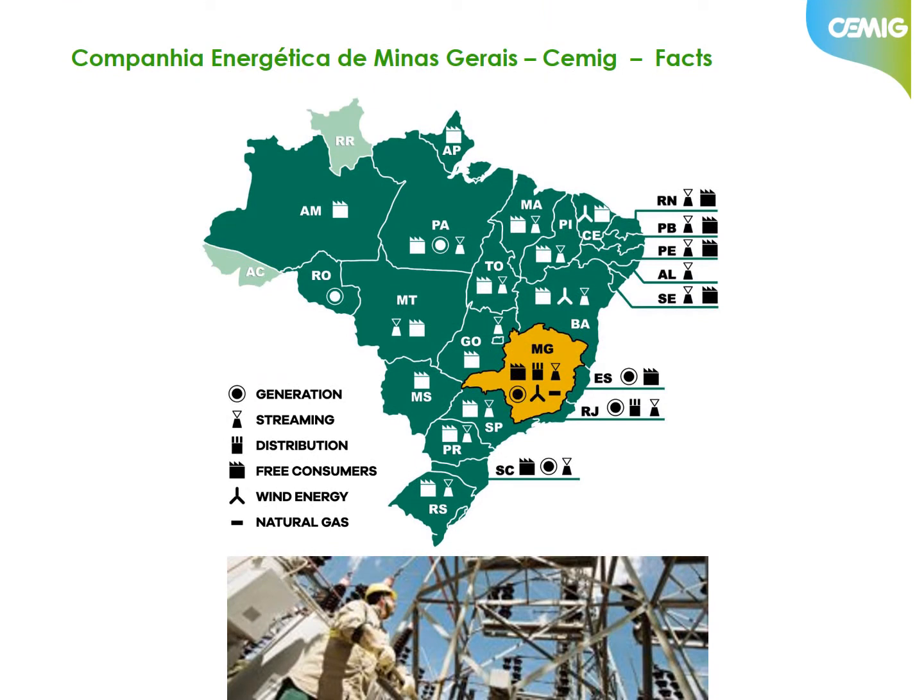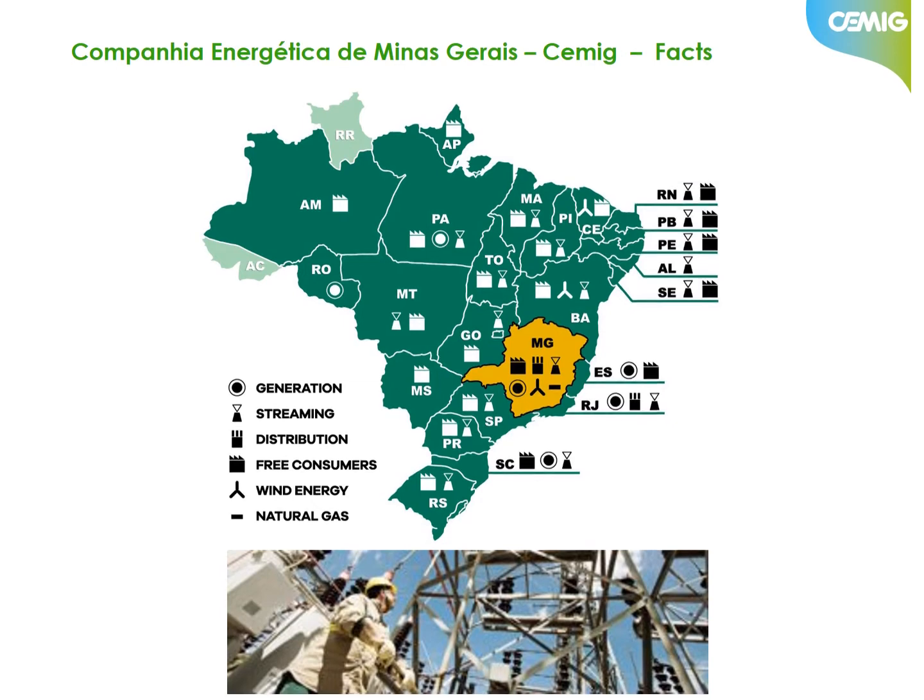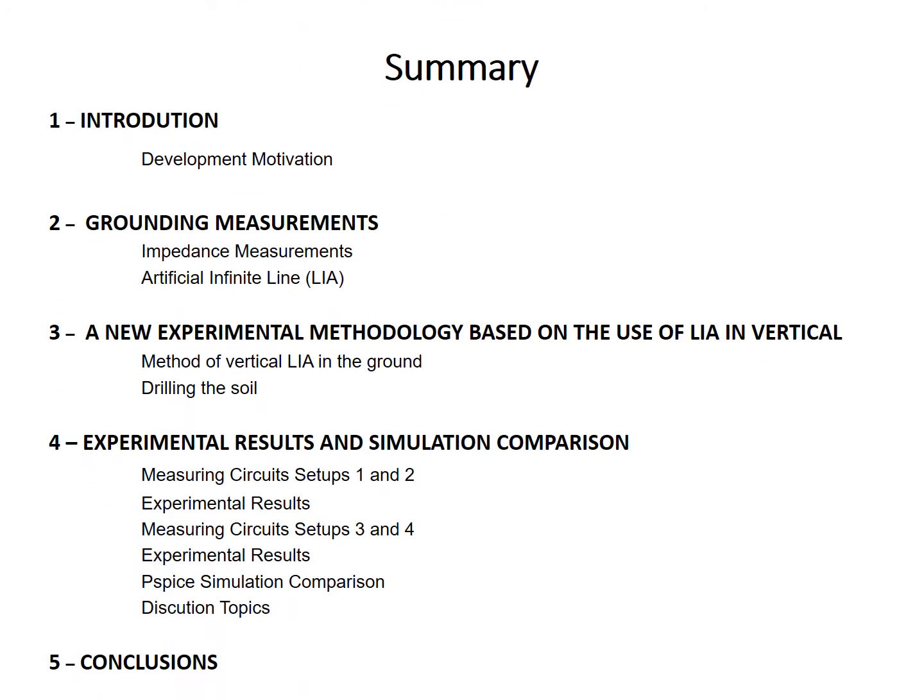CEMIG is an integrated utility company with a national presence in Brazil. Our headquarters is located in Minas Gerais capital, Belo Horizonte City. CEMIG runs the biggest distribution company in Latin America. Here we have the summary for orientation, and let's go ahead to the next slide.